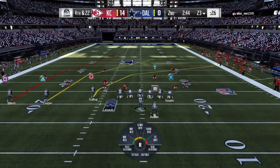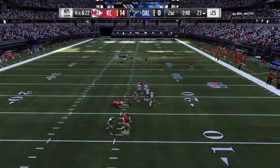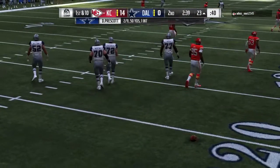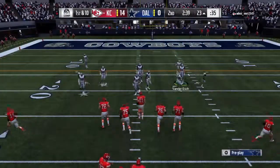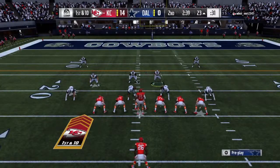Fourth and 8. They're indeed going for it as they look to throw. A hit as he throws, and this is going to be incomplete. A surprising move to go for it, or at least somewhat predictably. It doesn't pay off, and the Chiefs will have the football back in excellent field position.